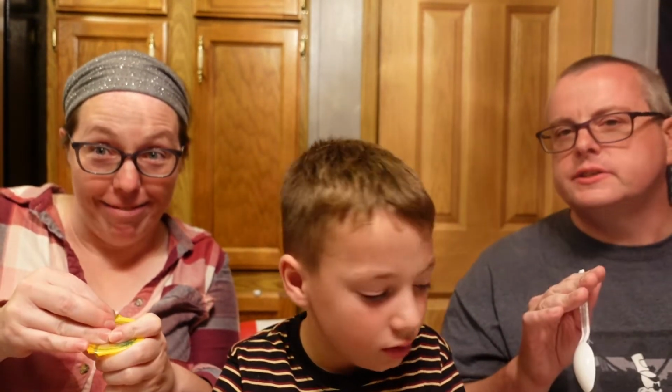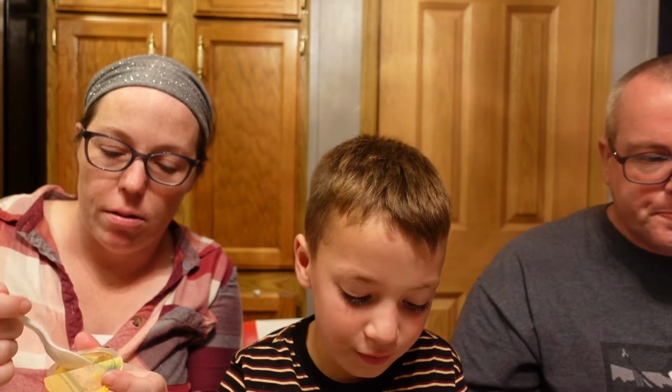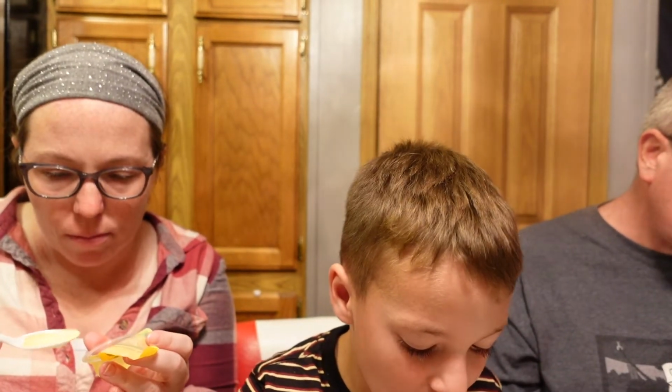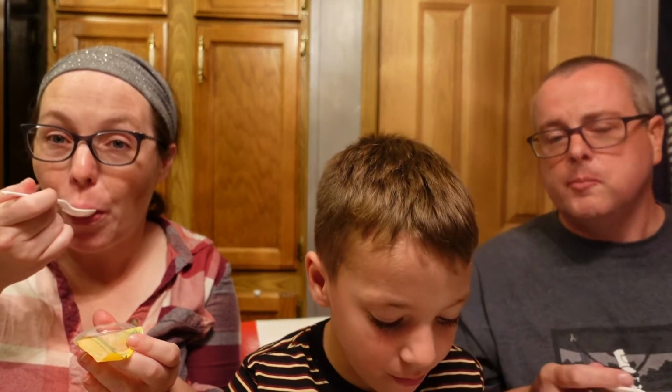Pretty good. It does taste just like Jello. There are some little chunks in there of strawberry or candy. I can't quite tell if it's actual strawberry or just candy pieces. Use your spoon. Don't break the rules. Okay, I don't think it's actually strawberry. I think it's just strawberry flavored candy pieces. But this is really good. It's like shelf stable Jello with little pieces of candy strawberry in there. I'm enjoying this. So it's definitely a win for me.